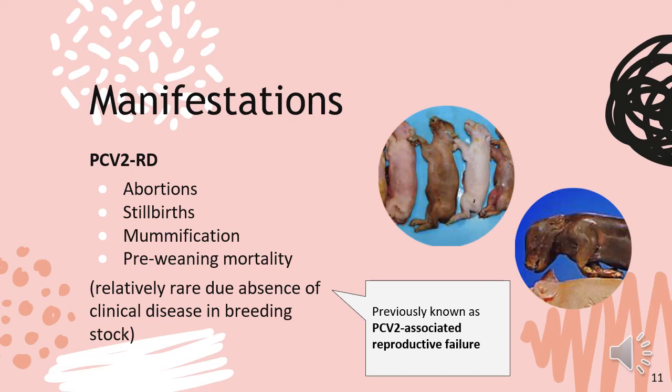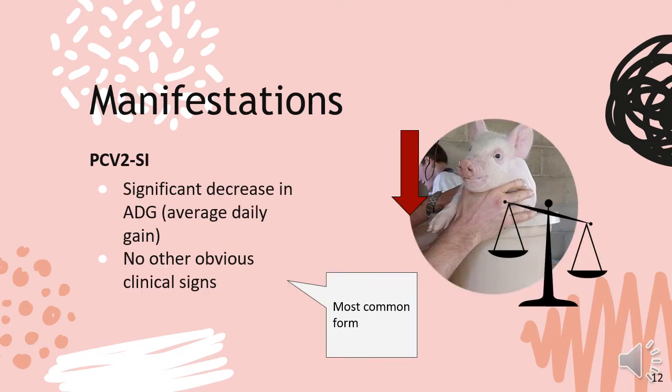PCV2RD was previously known as PCV2-associated reproductive failure, but has since been renamed. It results in clinical signs including abortions, stillbirths, mummification, as well as high pre-weaning mortalities, resulting in huge losses to the farmer. The subclinical form of porcine circovirus 2 is the most common form and also causes a large amount of losses by significantly decreasing the average daily gain of pigs at a farm.